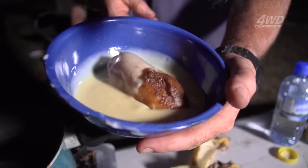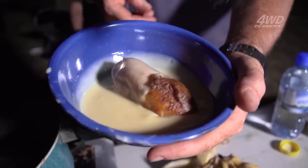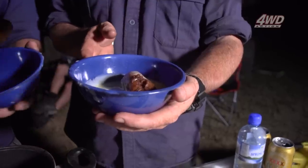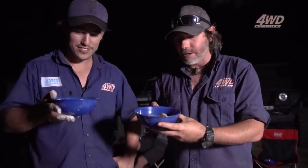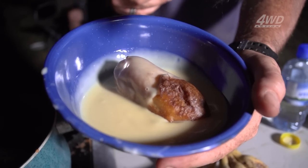In all seriousness, folks, I tell you what, we've had one heck of a meal tonight. We've had the old chicken parmigiana Breno style, and now we've had Shaun's bananas in custard. Neither one has looked terribly appetizing, but they've both tasted remarkably good. If I was served that up in a restaurant, I would think I had really won the lotto.